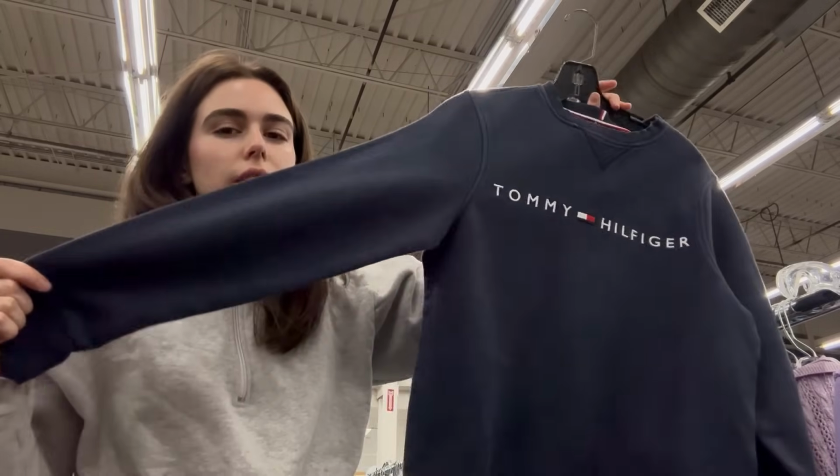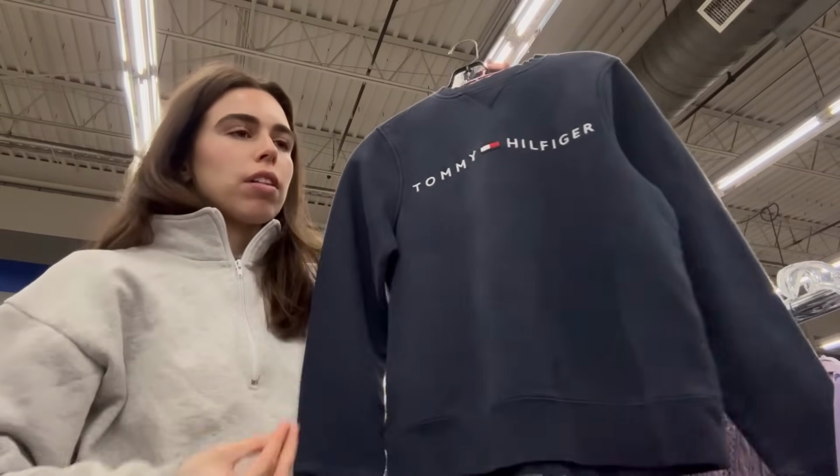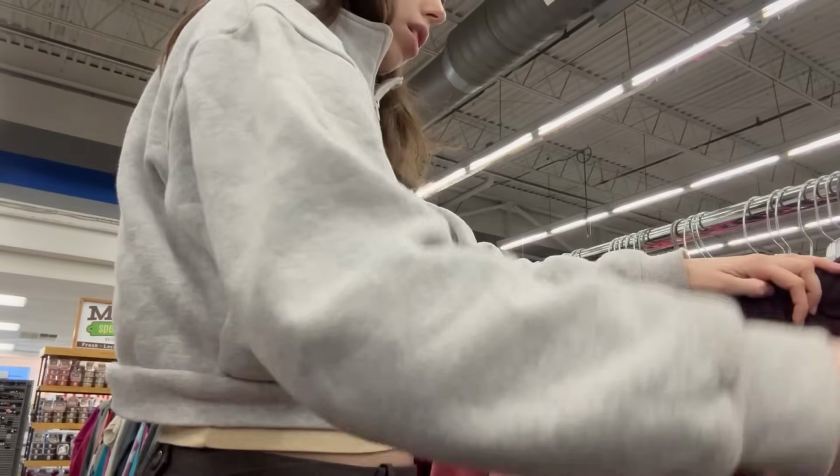Again, it's a thing with the sleeves. If these sleeves were wider, I could get into the rest of the fit of this, but having the fitted sleeve with the big body does not work for me. Sweet. Oh, I wish this was different. Okay. This is so cool.